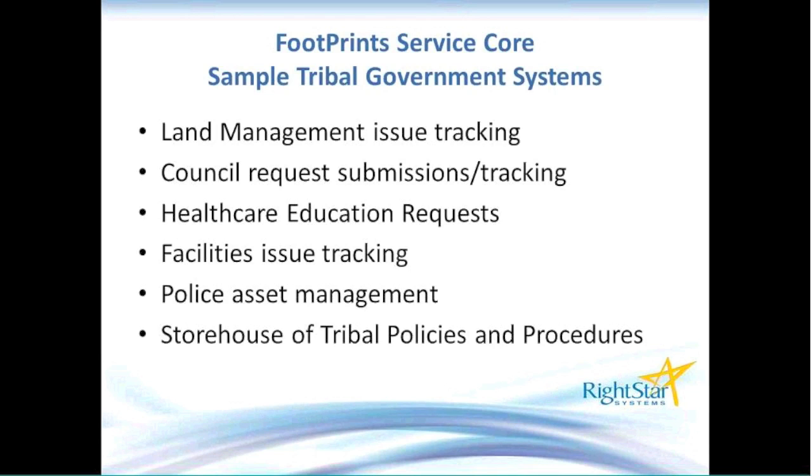Here are some examples of tribal government systems that we've looked at doing or generally have done for some tribes. The tribes that I personally have worked with include the Seminoles, the Seneca, and the Potawatomi. On the list, I won't go through each of these, but there's land management and tracking those issues, council requests that come in to the tribal council, healthcare if you have your own healthcare, or education requests. In some cases, Footprints is actually used to schedule those appointments. Facilities, as I mentioned earlier, is done very often. This is an interesting one, asset management, so you can store the assets, in this case maybe police assets if you have your own police force, or any other assets you may have, maybe all the tribe's assets.